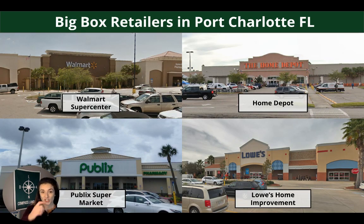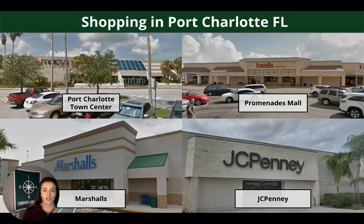Lots of shopping options here as well. So you have all of your typical big box retailers, including Walmart Supercenter, Home Depot, Publix, and Lowe's. And lots of different shopping options as well. So there are a couple malls. We have Port Charlotte Town Center, Promenades Mall, and then there are more department stores like JCPenney and Marshall's.